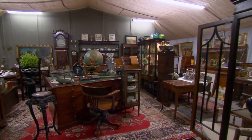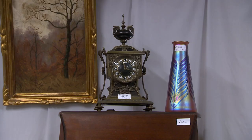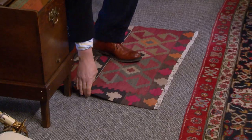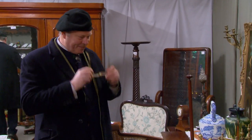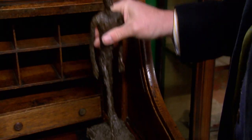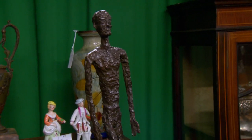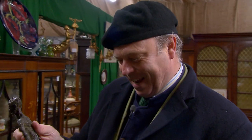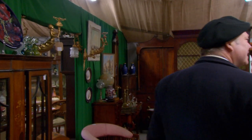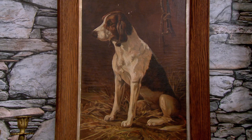Now for a good old rummage. Ah, lovely hot colours. So there's lots of interesting items here. Oh, yummy, yummy, yummy. If this was by the Swiss artist Giacometti, this would probably make millions. So, interesting proposition, you know. Has the hand of fortune been laid on James Braxton today? Who knows? Ooh, what about this handsome fellow?